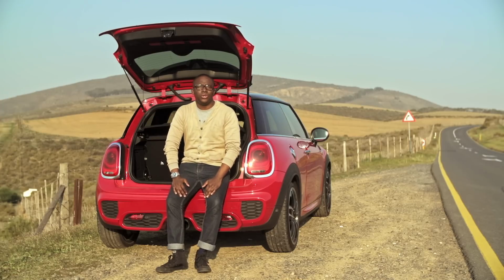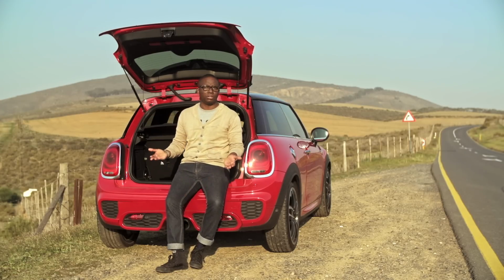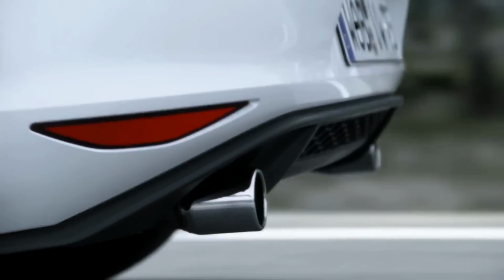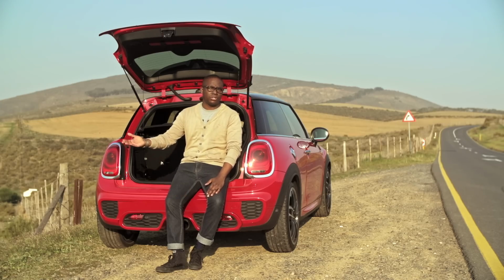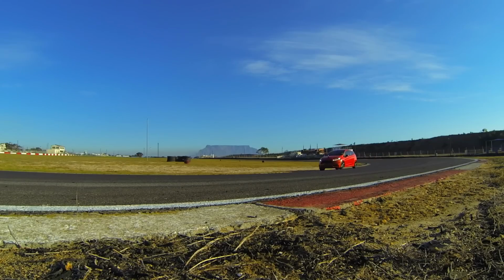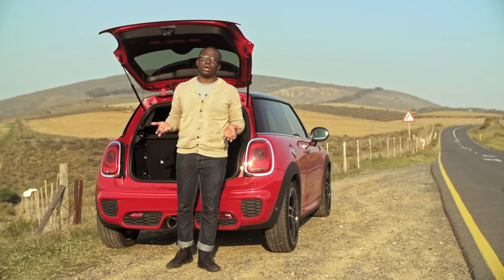For 439,000 Rand, we need to ask ourselves, where does this car belong? It's got more power than a Golf GTI, but half the practicality. At the same time, we can't really compare it to, let's say, a Fiesta ST, because it would just annihilate it. It's almost as if Mini want this car to be the black sheep.